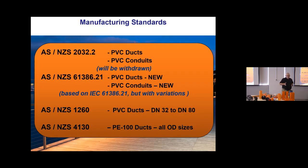So if we then think about PVC ducts, which are 80 millimeter diameter and smaller, and these are ducts, remember, that are used underground, the way that ducts are produced in New Zealand and Australia is by basing the standard on AS/NZS 1260, which is the manufacturing standard for PVC gravity sewer. So again, there's complete OD compatibility, at least in New Zealand, tooling wise and dimension wise, between PVC gravity sewer, or DWV as it's known, and the equivalent product, which is used for electrical duct applications.